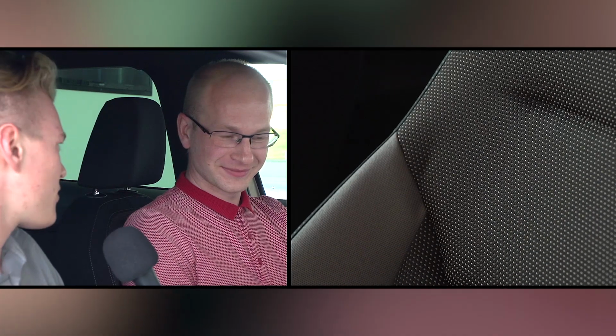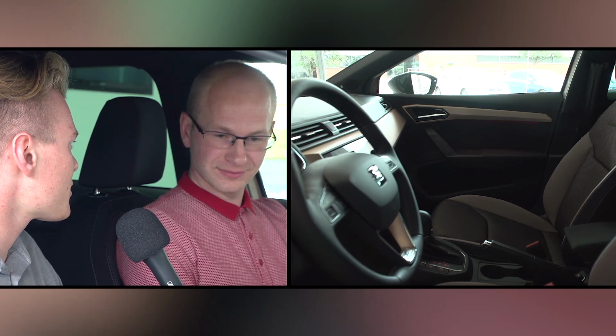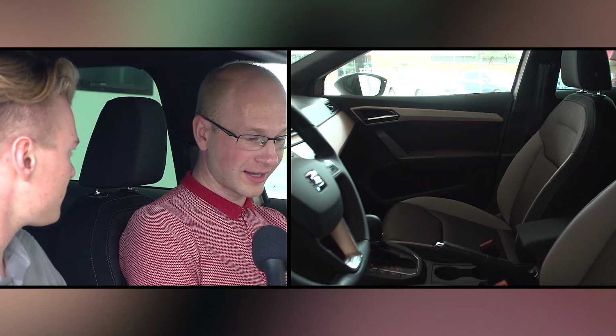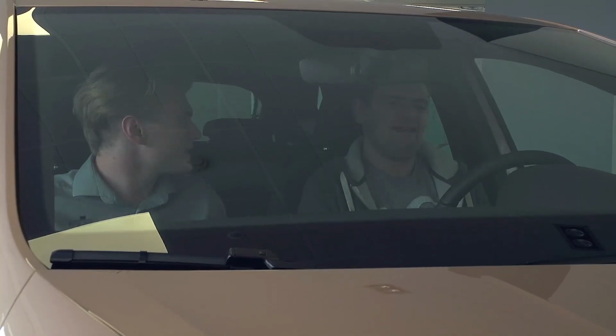There are no electronic seats available. Instead, you've got the three-way manual adjustment. Do you find that the driving position is still comfortable? Yeah, definitely. I've never had the use of electronic seats myself, but the height and driving position itself is all perfectly fine. You've sat perfectly in the car. Some cars you get into and you can't get the right position because you feel too high, too low, whereas this one, you just sit just right.